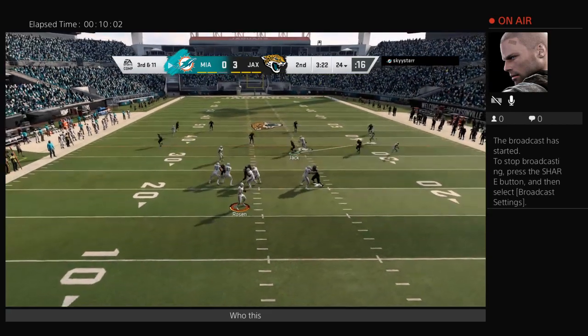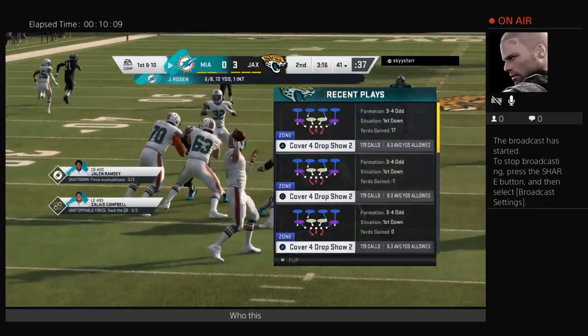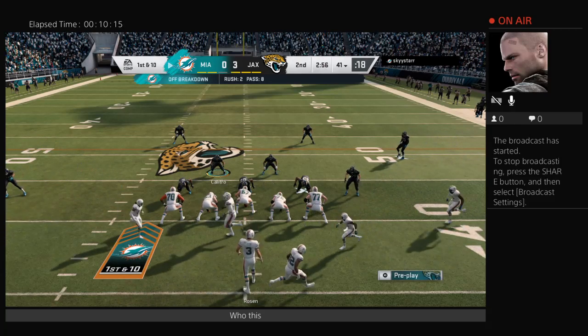On 3rd down, Rosen. And over the middle, this is Parker. And they get him down, but not before he takes it across the 40-yard line. 17 yards for the Dolphins there as they've got themselves a first down.